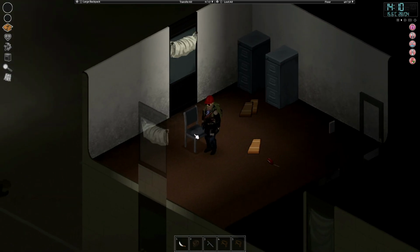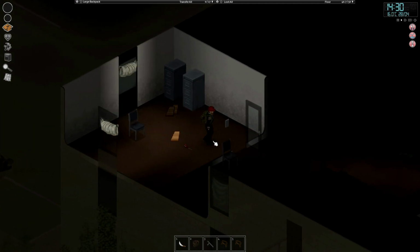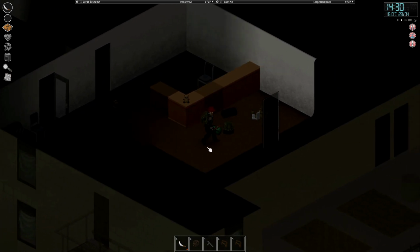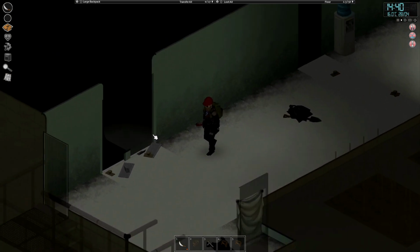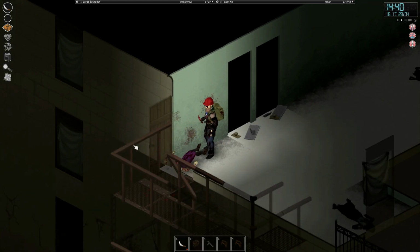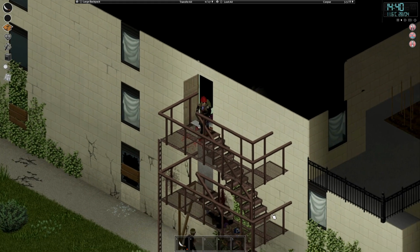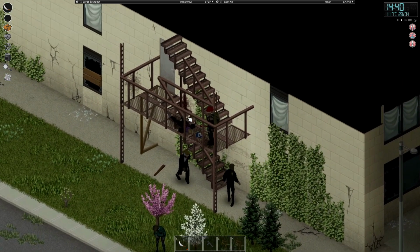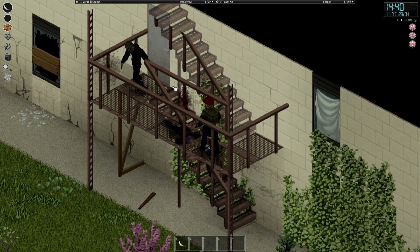Just like that. Got ourselves a bed. Do you know what? I might just be ballsy instead of crafty. Let's just go head on. That's what I was worried about. Oh, we've got a nice platform to work with here. No fighting on the stairs.